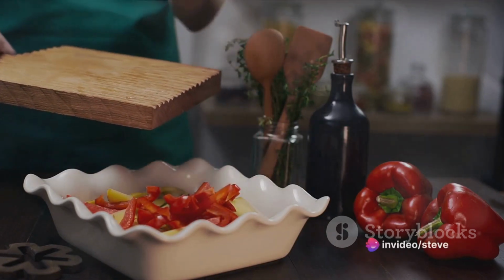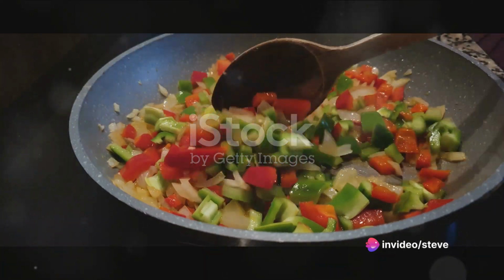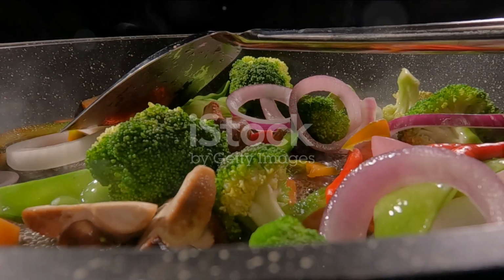Our ingredient list is simple. We've got eggs, of course, but also a medley of colorful vegetables. Think bell peppers, spinach, and cherry tomatoes. A sprinkling of cheese is optional, but it adds a lovely creamy texture.